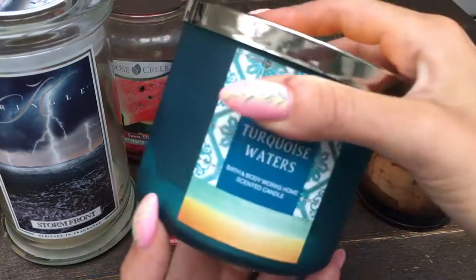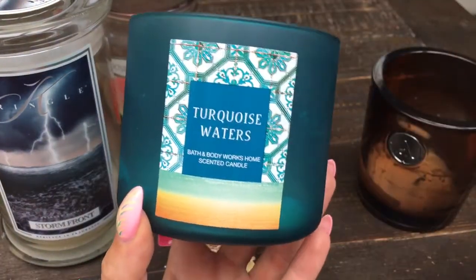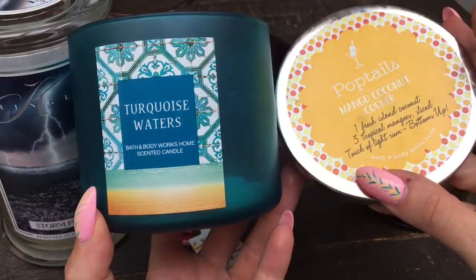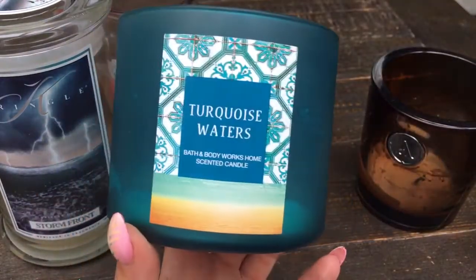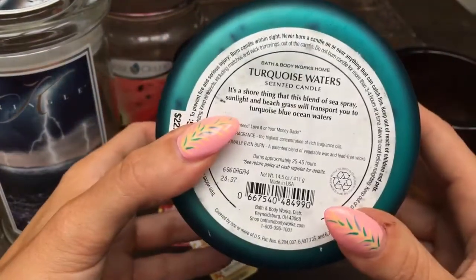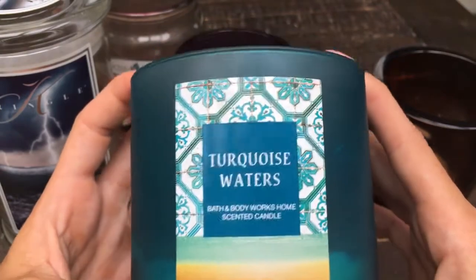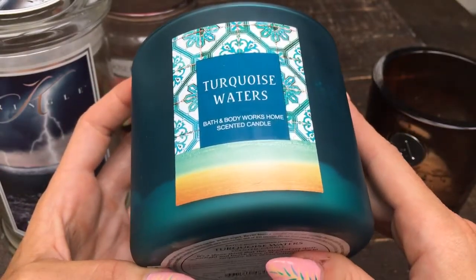Turquoise Water from Bath & Body Works. I love this one. It did not come with a lid. This is a Pop Tails lid that I just threw on there because I saved my lids and use them for candles like this. I love Turquoise Water. This is, I guess, a core scent. Bath & Body Works always has this one out. It's always being repackaged. You'll always find it in different candles.